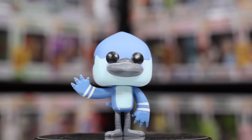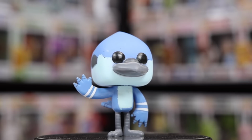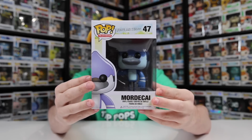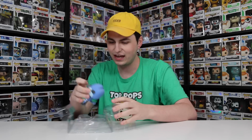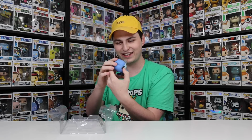Especially in a nice box like this, and it actually released in 2013, and they never made another one after that. This was the only way you could get him. And I feel like back in 2013, they honestly didn't make very many of this character, and now I have Rigby and Mordecai in the collection, and maybe in the future, we'll have to try to find Benson, Skips, and Muscle Man. And now, of course, I do want to take this one out of the box, because like I said, you don't see him very often, and I want to see what this one looks like, and I gotta say, wow, he is looking good.